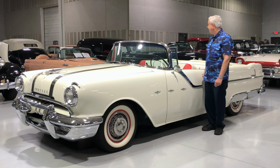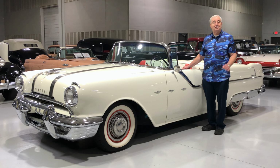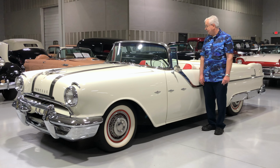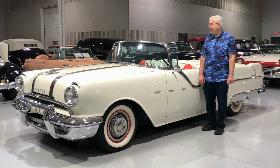So there you go. It's just one of those cars, nice boot, as I mentioned, dual exhaust, chrome tips, Pontiac tips, just nicely detailed trunk as well. This car was done to an extremely high level of quality, very, very nice.